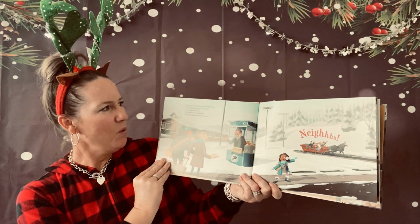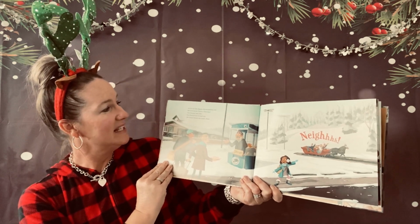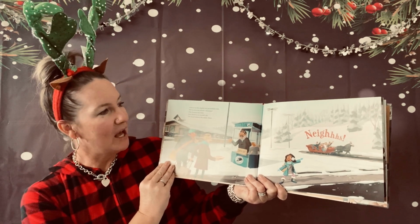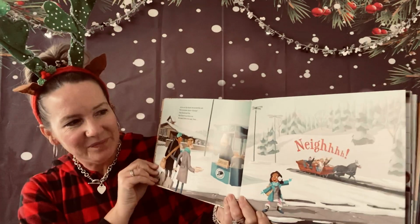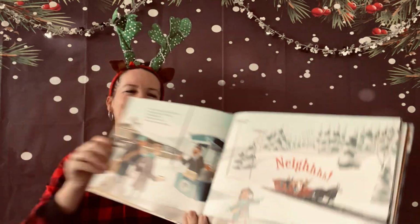Arrive at the depot, we scramble out. We're almost there, hooray! The house isn't far, but there's no rental car. We head down the road, then, nay! It's that horse-drawn carriage again, and it already has some of their family in it. Wow! Pretty cool.